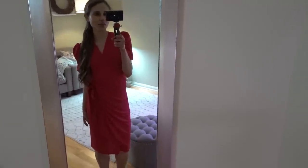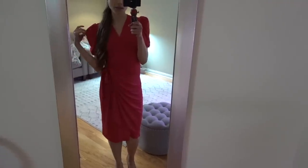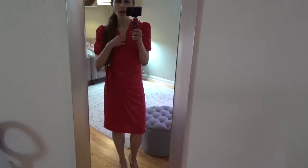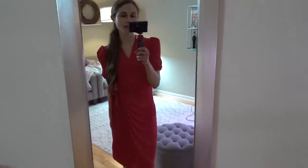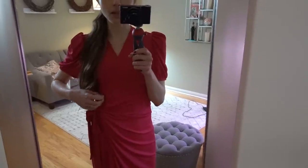I also got this little pink wrap dress from Amazon. It's cute. I think I'm gonna keep this one. I don't know about the jumpsuit, but this I think I'm probably gonna keep. And the only thing is the sleeves are a little boxy. I actually think it's kind of cute. It gives it some dimension. And the belt, this is a size extra small, but the belt actually pulls everything together.